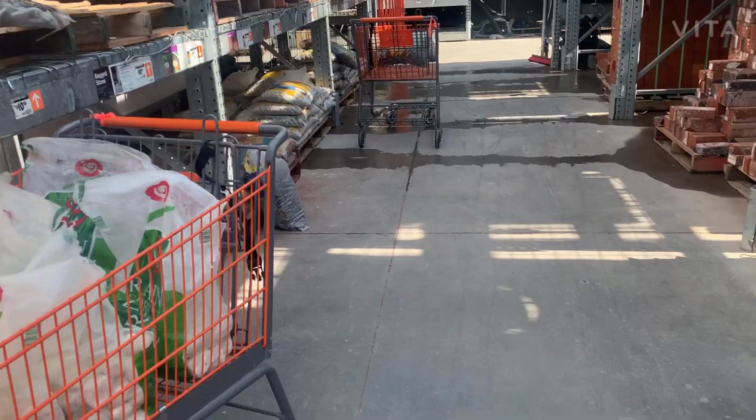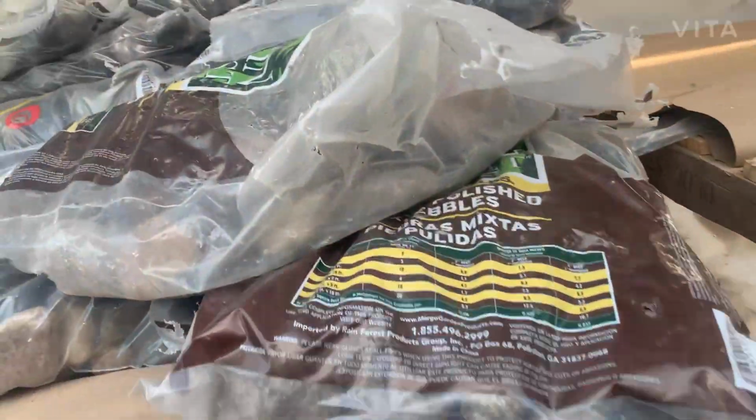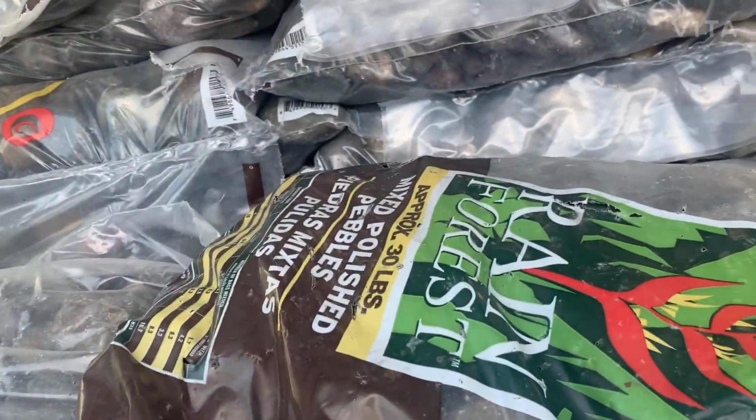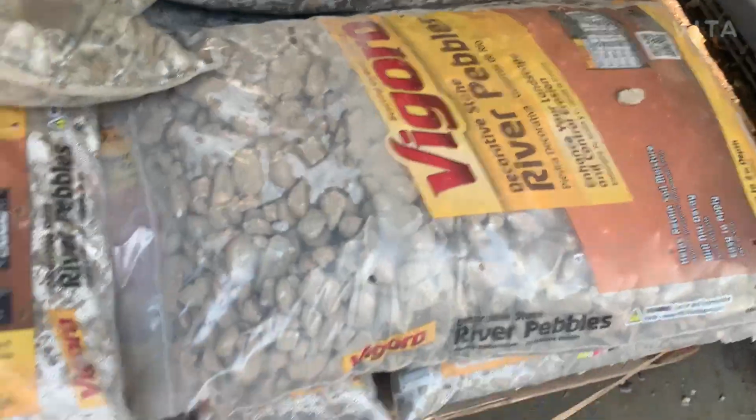We also made it out to Home Depot, and here, guys, I will be picking up some rocks for some landscaping. And we also made a few different trips on different days to this store because we'll be needing a few things from here.